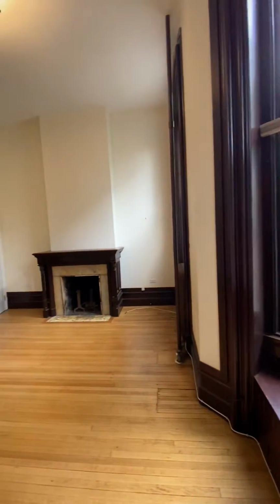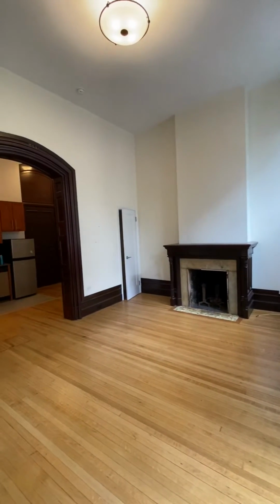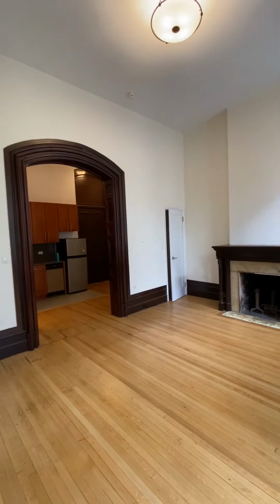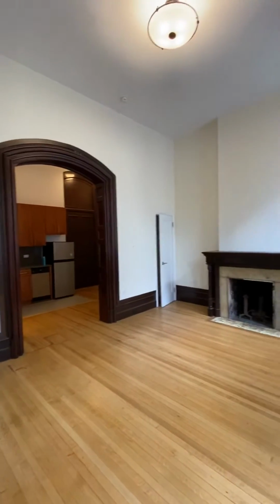All right, if you look around, this is located in the historic Squibb Mansion, which is at 150 Columbia Heights, right by the water. Here's our main room.